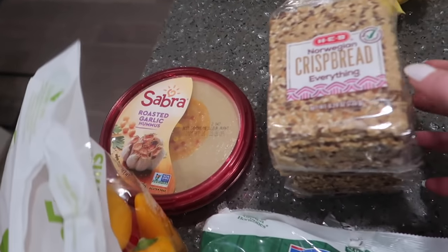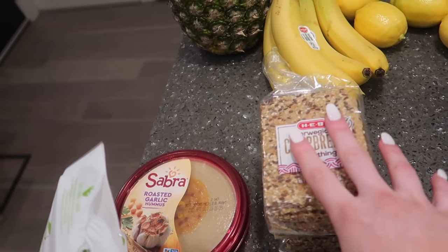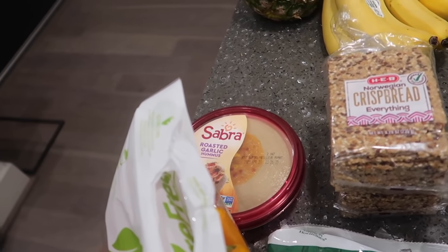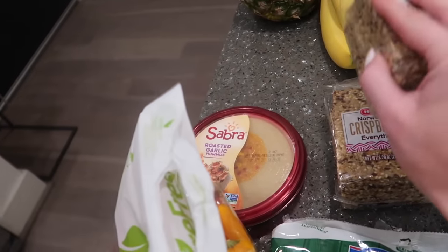We love our crisp bread. You guys know this is the HEB brand, but we also get it from Trader Joe's. I put my avocado toast on here, my salmon, like lox and bagel on here. We dip it in salsa, dip it in hummus, put it on cheese boards. Very versatile, lots of grains and seeds, fills you up.